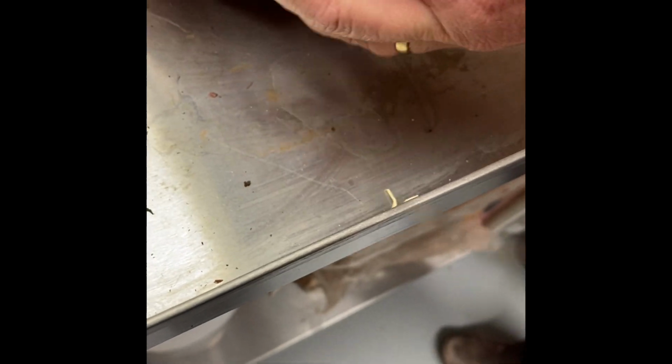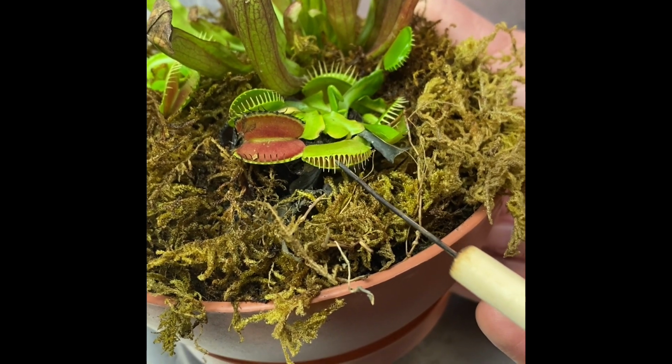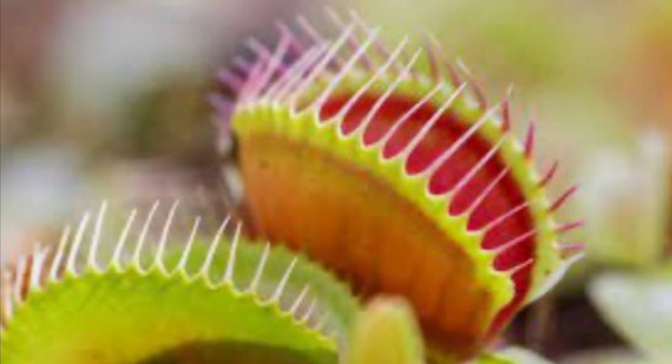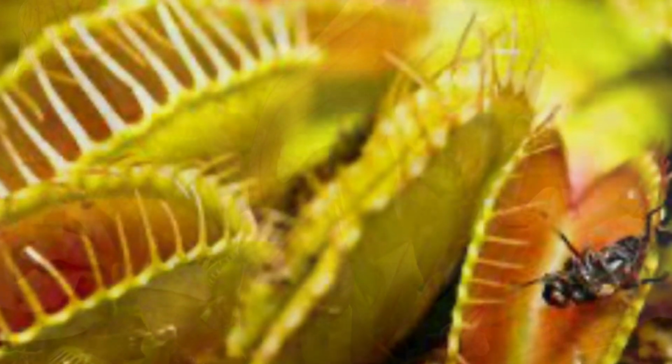So on to my next point. What do they eat? They eat insects like ants, beetles, flies, spiders, but that's not where their carbon source comes from. Here's a nice example of the trap shutting. Their carbon source is air, and because of that, they can go months between meals, and they do not necessarily need insects, they need to photosynthesize.